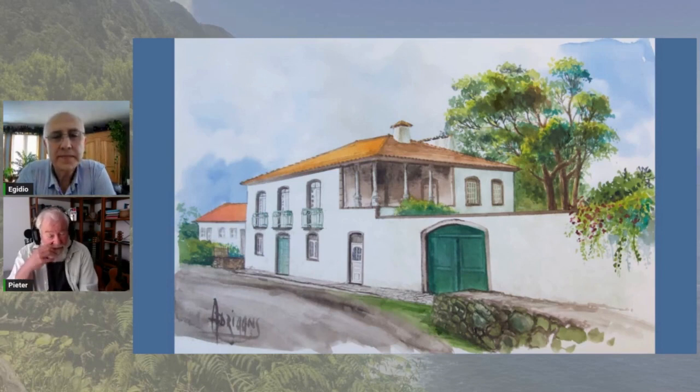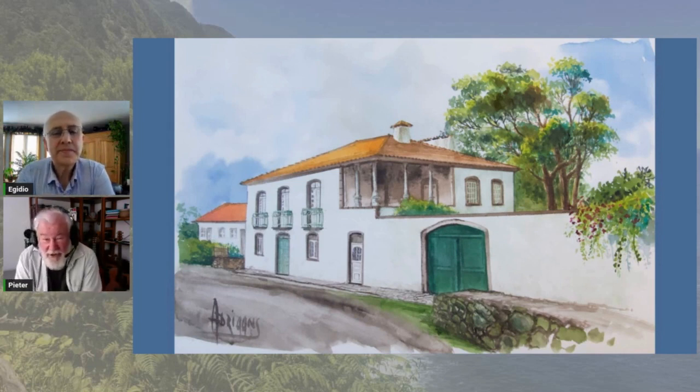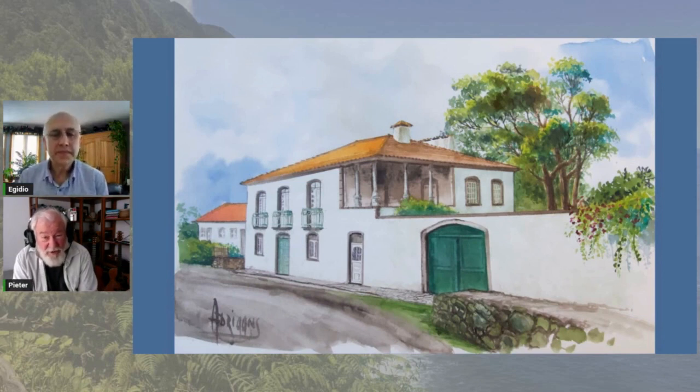So basically, George asked me to make paintings of all the interesting houses, or some of the interesting houses, not all, of the family. This is, I believe, a house that belonged to João Teixeira Soares de Souza, and he was a famous intellectual. He collected songs, song titles, song texts from the island, which were in the 19th century edited by Teófilo Braga, the first president of Portugal.